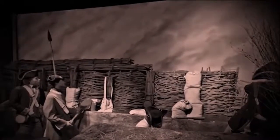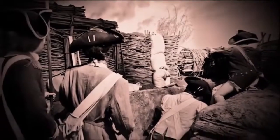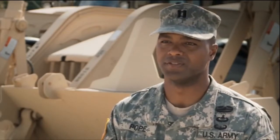The term Sapper comes from back in medieval times when people would dig trenches in order to get artillery close to castles in order for them to destroy those fortifications. The trenches that were dug were called saps, and they were dug by people that were called sappers. Those were the first combat engineers. As a sapper, our area of expertise is mobility, to ensure the mobility of the unit.